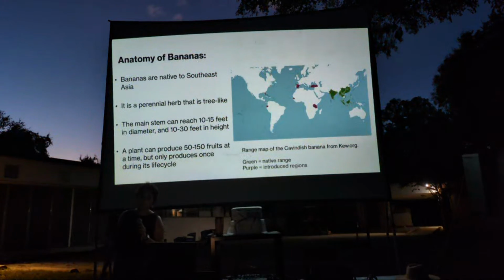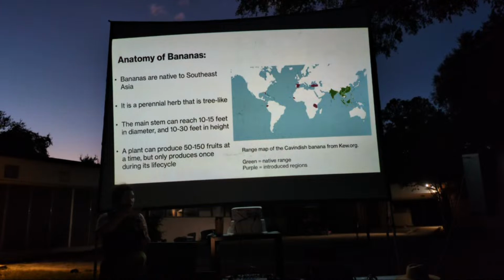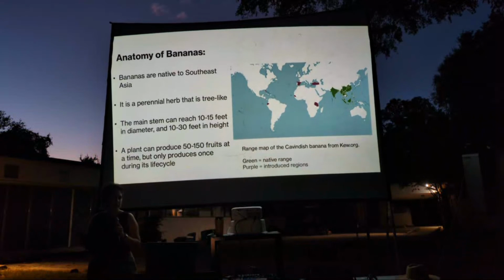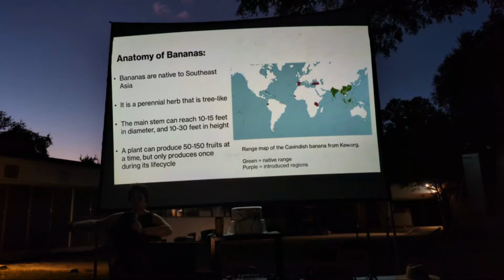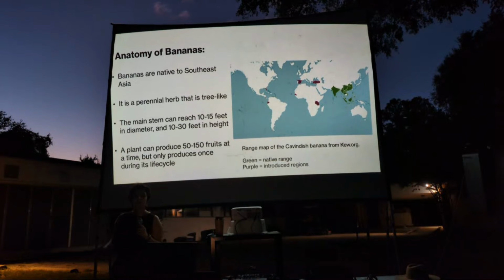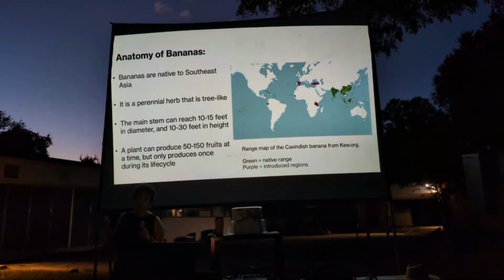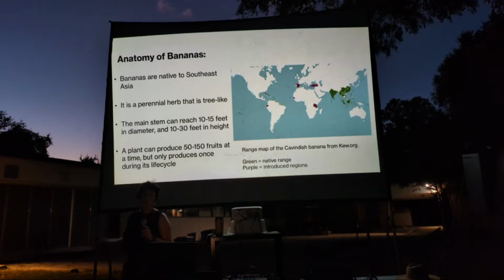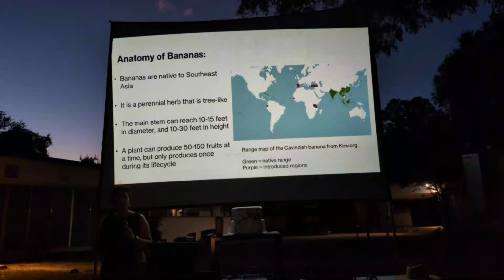So, the anatomy of bananas. Bananas are native to Southeast Asia. Southeast Asia is over here. It's a perennial herb that is tree-like, so it's not actually a tree. The main stem can reach 10 to 15 feet in diameter, so around, and then 10 to 30 feet in height. It is a big herb, and the plant can produce anywhere from 50 to 150 fruits at a time, but it only does one production cycle during its lifetime.